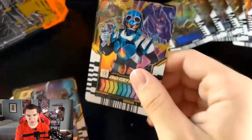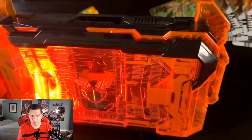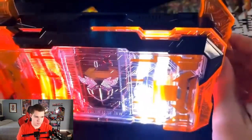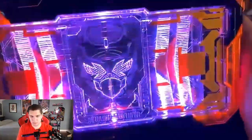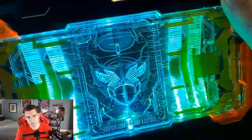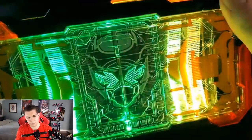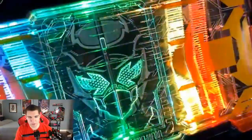Even though there's 2 ways to get this card, and it's pretty guaranteed if you get Phase 0, this is the only way to get this card, so that's kind of fun. If you're a Gotchard collector, you have to buy a Oneness buckle, which is really funny to think about. So we got little King-Ohger Gotchard.